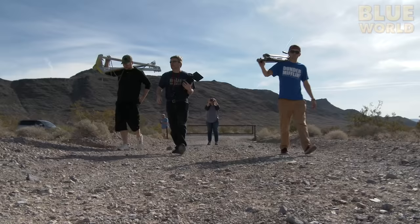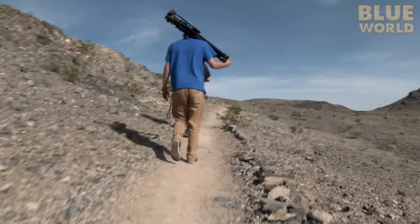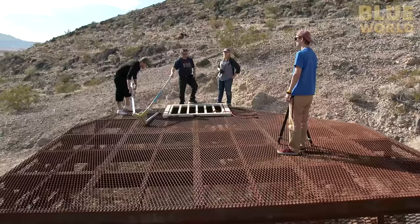Devil's Hole Cave, not to be confused with Devil's Hole, is about 600 feet away up a path into the hills. Watch out for scorpions. The entrance is protected by a locked cage.